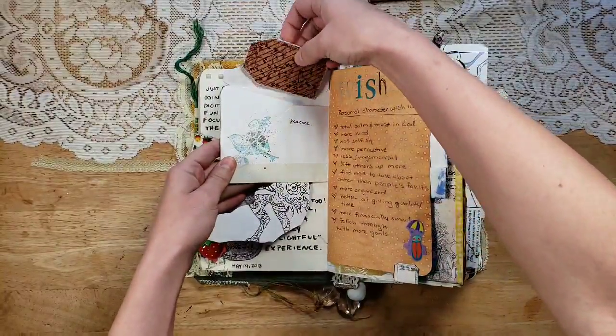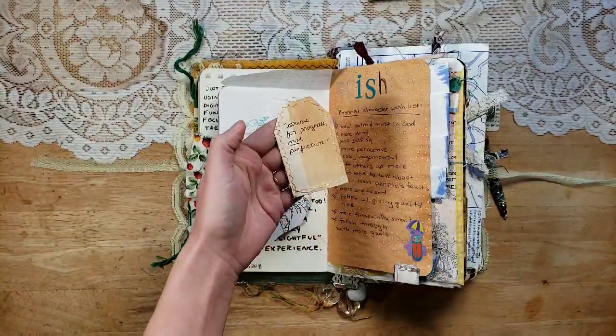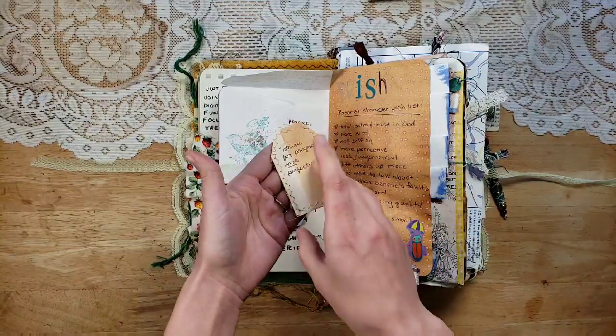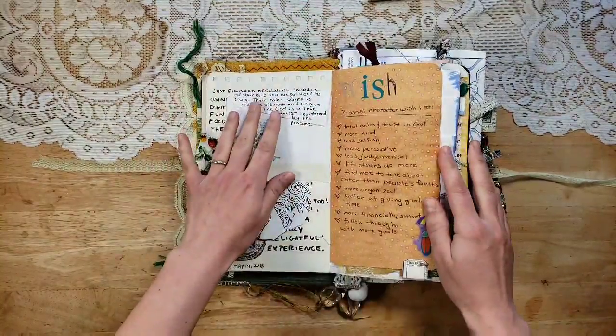Do I have something in here? Oh, this was a little fabric tag that Shelby made, and I put a quote on the back: strive for progress, not perfection. And I just tucked that in there as a reminder.